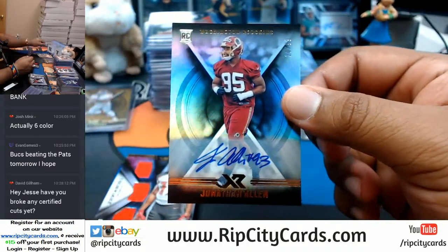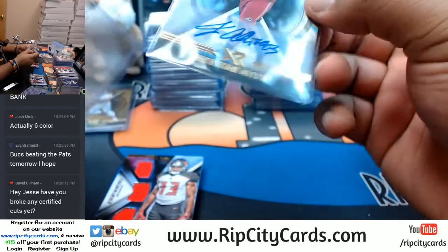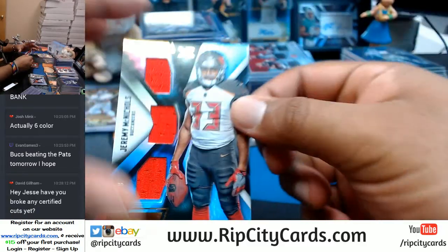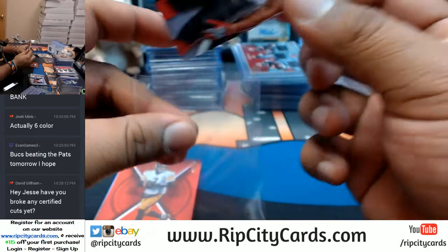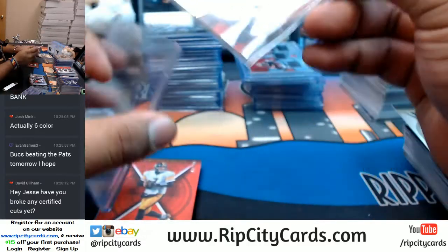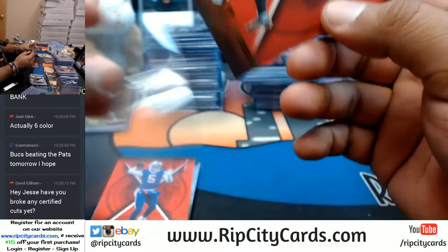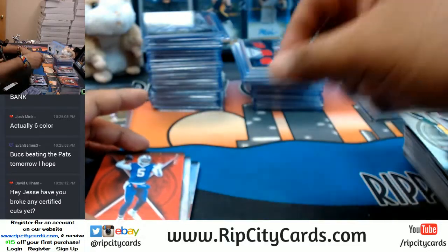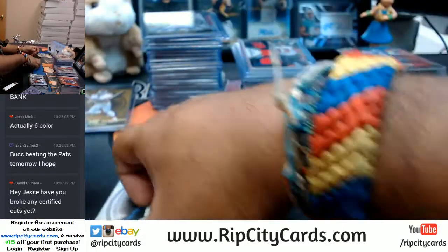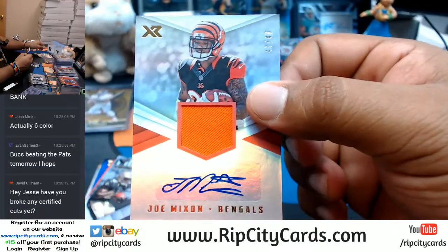Jonathan Allen for the Redskins /299 auto. Triple relic for Jeremy McNichols of the Bucs /299. Ben Roethlisberger, Steelers. Tyrod Taylor, Bills. Base. Joe Mixon for the Bengals.